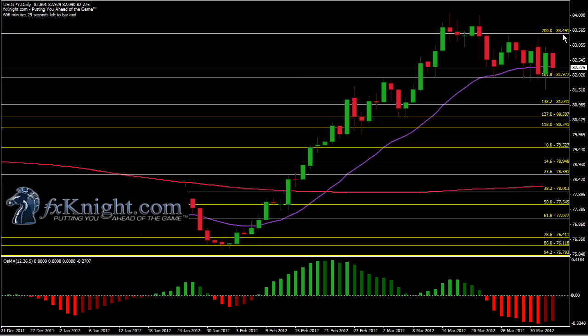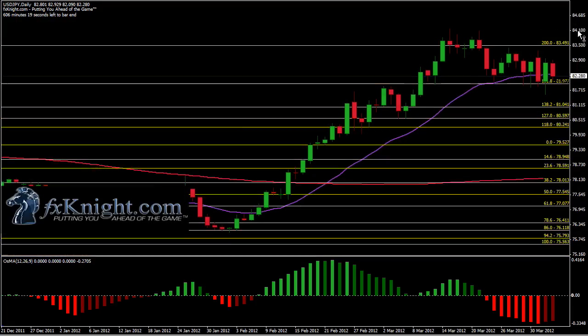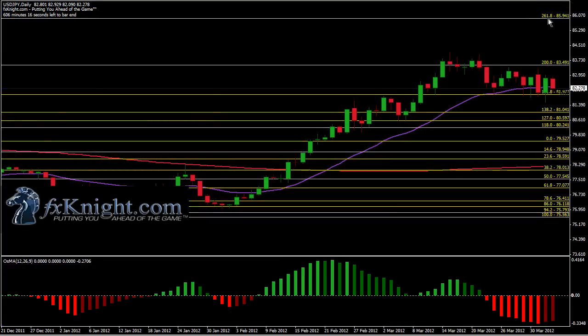What I would expect to happen next would be for the yen to either break above 83.49 and retest that level as support. If that's the case, we'll trade the next bonus round up to 261.8, which is at 85.94.